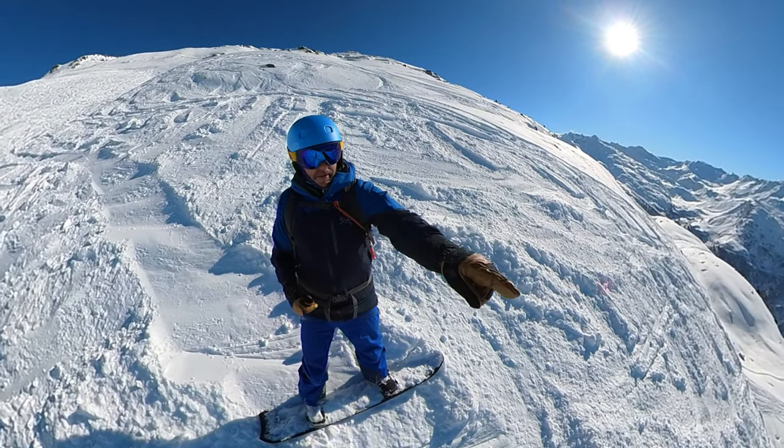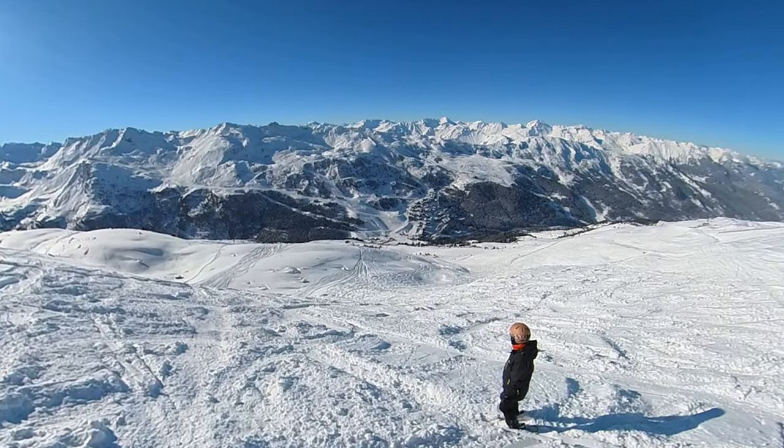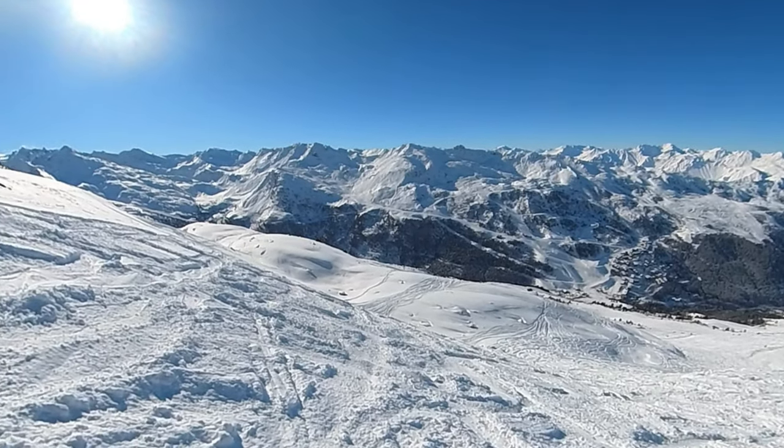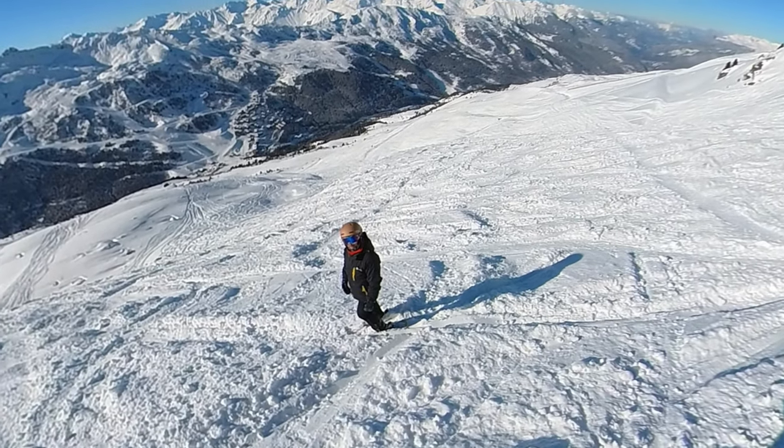And yeah, there's Meribel Mottaret down there, the very bottom of the valley. And that's where we're staying. And what an amazing place. We have skied and snowboarded all of this. So, another close I think's needed here, Tom.